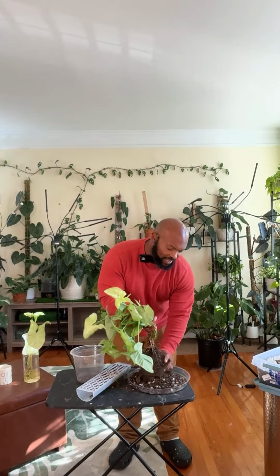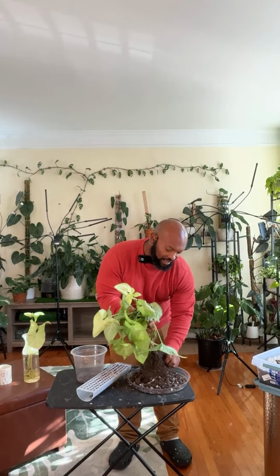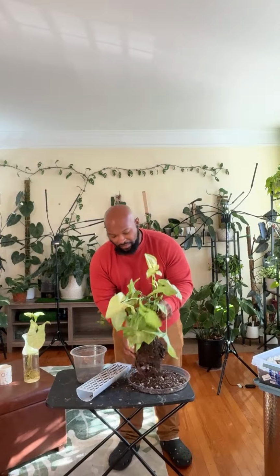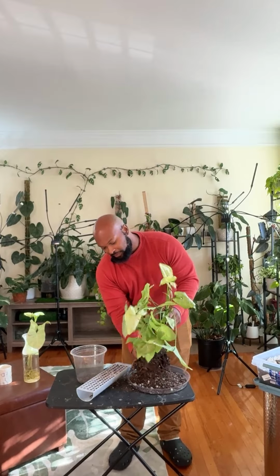Now let's go ahead and squeeze and get a little bit of this off. Now, if this was a very mature plant, I would not be squeezing and breaking up the bottom because I wouldn't want to stress this plant out. But this plant is young, so we're good to go.